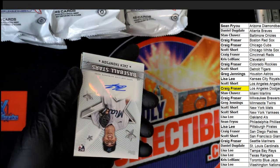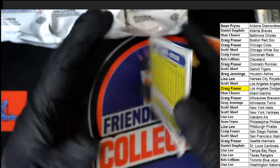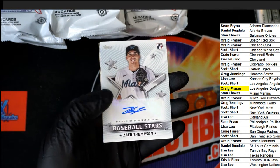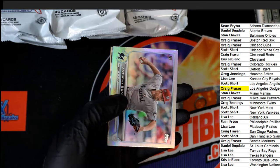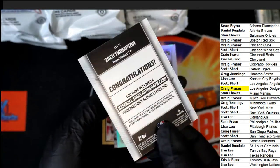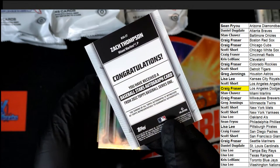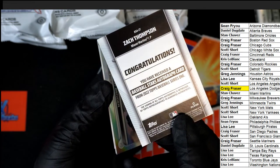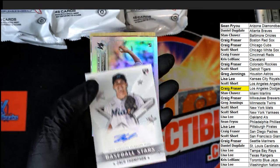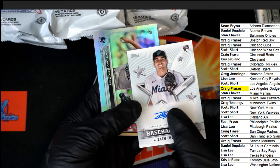Marlins hit. Stan. Nice rookie auto of Zach Thompson. Thompson, I said it right. Zach Thompson. This is not numbered. Boy, I'm tongue-tied. It's not numbered, but it's a really nice auto. Congratulations. So that is terrific.